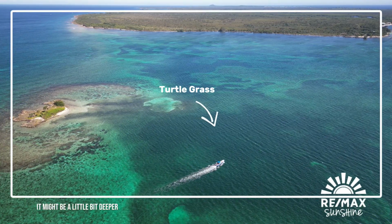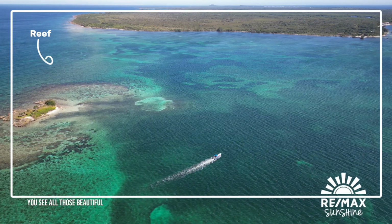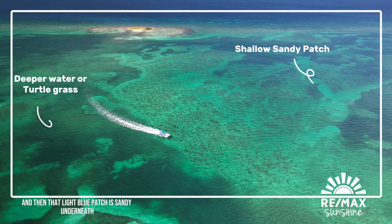It might be a little bit deeper, but I'm pretty sure that's turtle grass. In the top left corner, you see all those beautiful varying colors of the reef. You can see the turtle grass there, and then that light blue patch is sandy underneath.